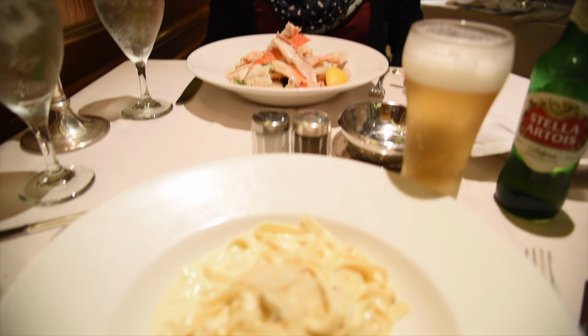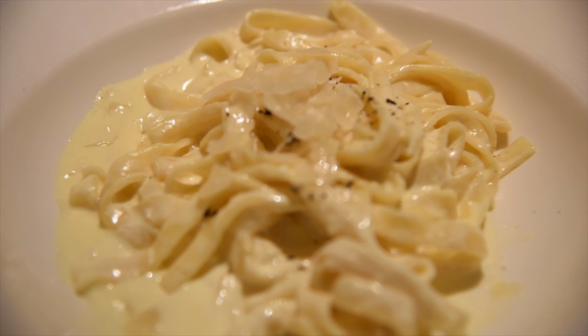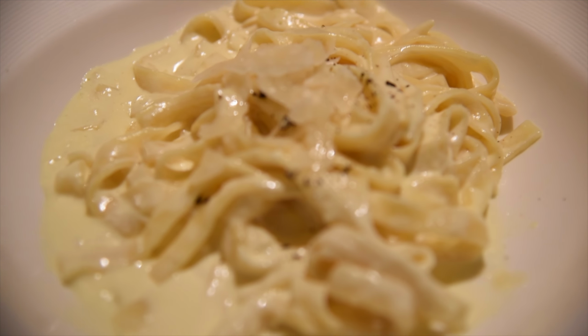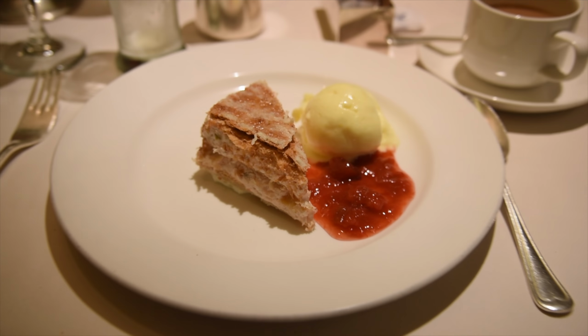We really enjoyed the good variety of food that we had in the main dining room. We never felt particularly bored, and you can always decide on how much you want to order. So if you want to try two different things on the menu, you're more than welcome to do that.